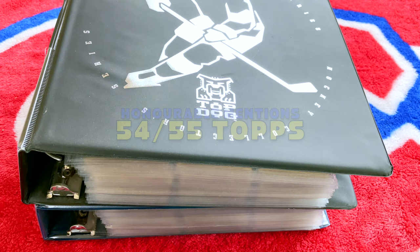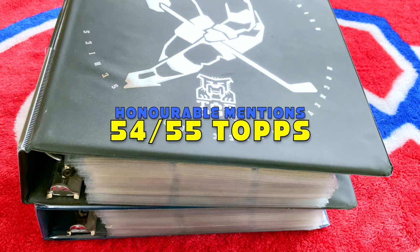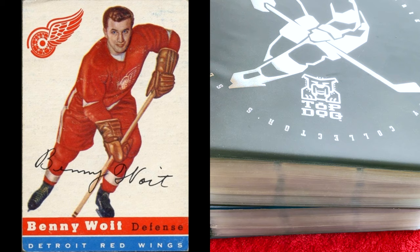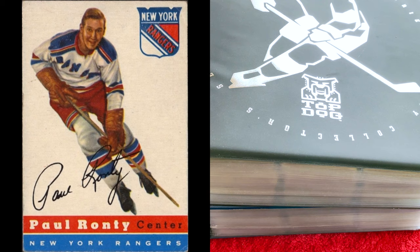So first, a couple of honorable mentions. First and foremost, honorable mentions of cards I do not have. I do not have the 1954-55 set. And that set includes a beautiful Gordie Howe, a beautiful Terry Sawchuk, Gump Worsley, Delvecchio. So I thought I'd mention that. That's the white one with the blue and with the red.